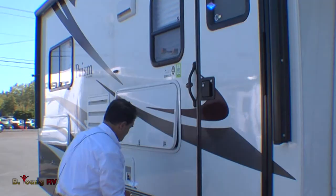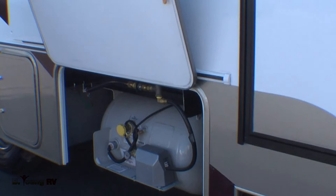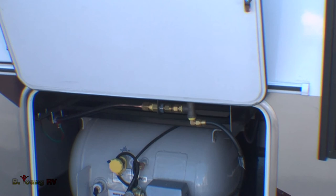Fill the propane tank from here, look how easy this is to get to. Quick fill at any place that sells propane. And we've got 20 gallons there, that's a big one.